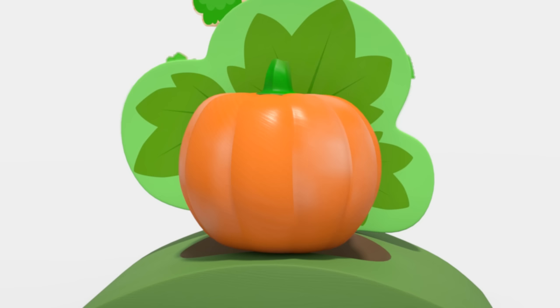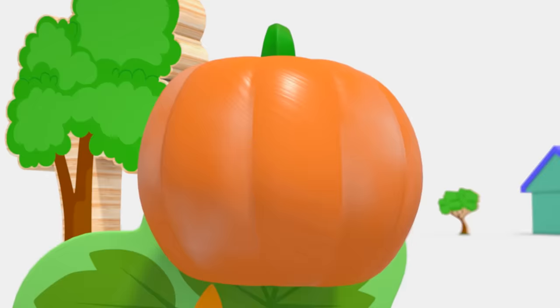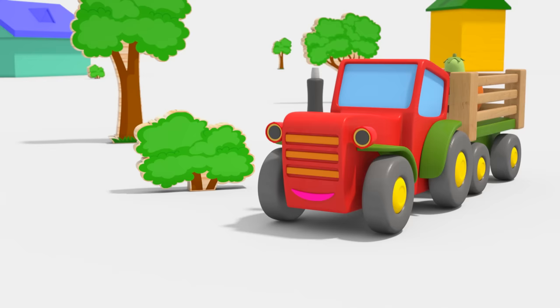What a pot-bellied orange ball! Do you know what it is? Exactly! It's a pumpkin! Come on, pumpkin! Everybody's waiting for you! Now everybody is in place! Tractor, go!